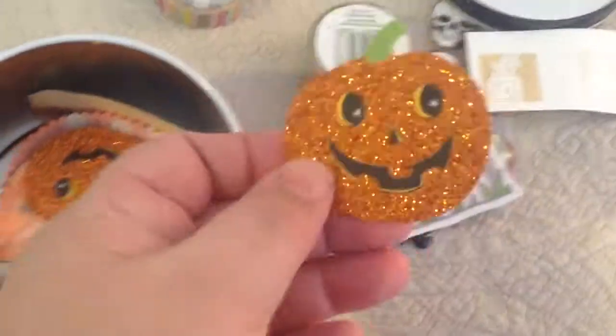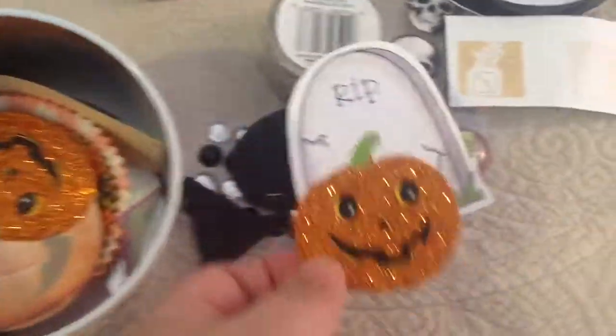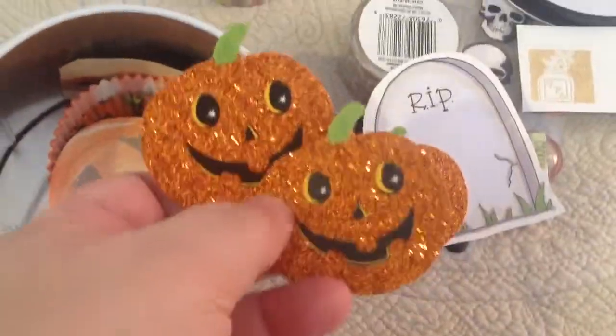I saw somebody haul these from Michael's, I'm pretty sure. And they made paper clips out of them. So I'm going to make one for my planner or... I want to start making a journal, so I want to make a fall journal. I got inspired by seeing everybody's journals.